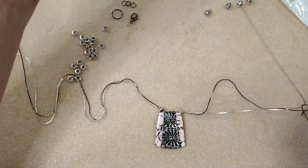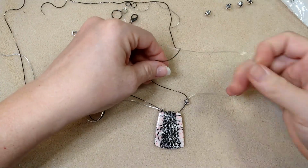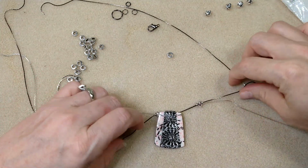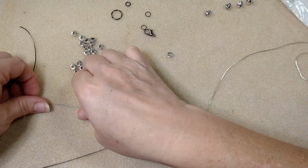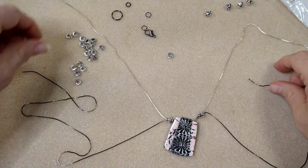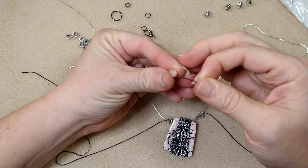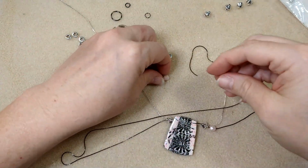Then what we're going to do is we're going to separate these chains out. We're going to put one on top and one on bottom, and you want to keep the same one on top and the same one on bottom. So I'm doing the gunmetal on the bottom, the silver on the top. Okay? And what I'm going to do is I am going to put a pink bead on the gunmetal chain. So pink down here and pink on this side.